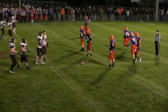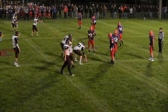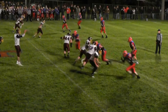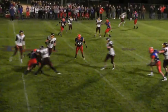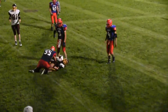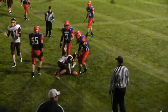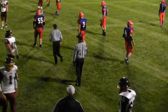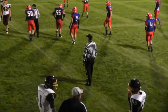Third and 8 from the 43. Actually, from about the 42. Shotgun, high snap. Handoff to Gibbs. Finally brought down by Eli Hofer at the 45 for a 3 yard loss. To bring up fourth and a long 10.